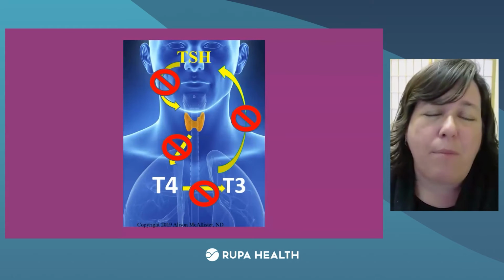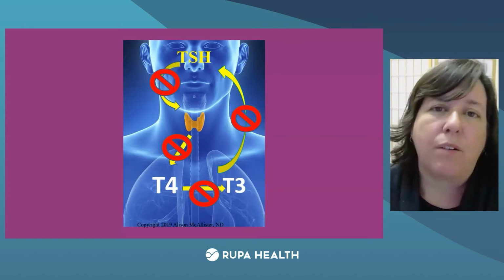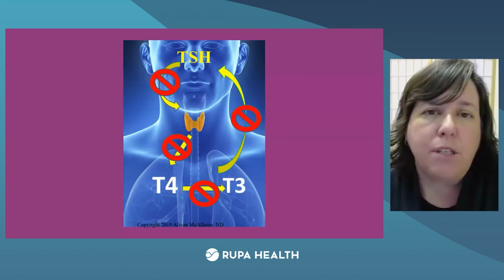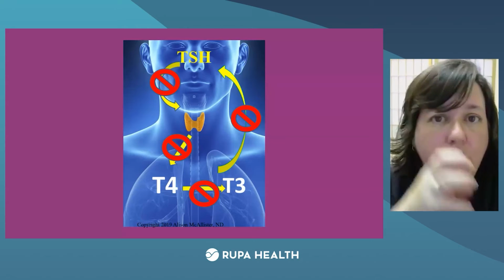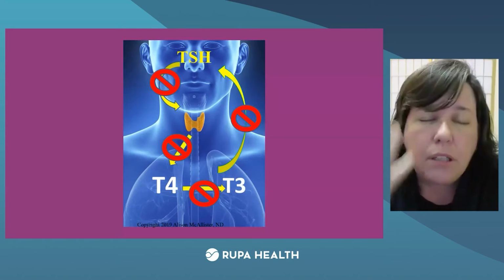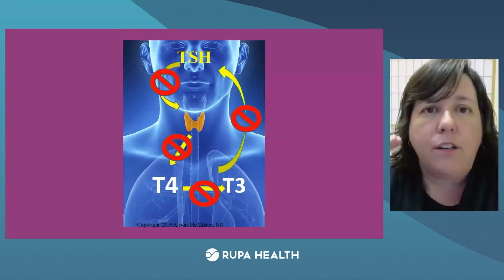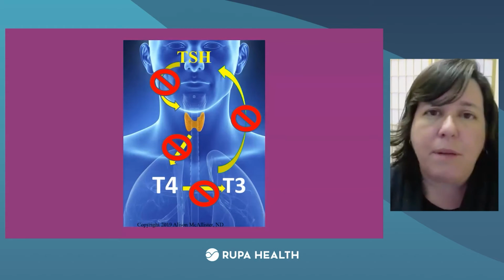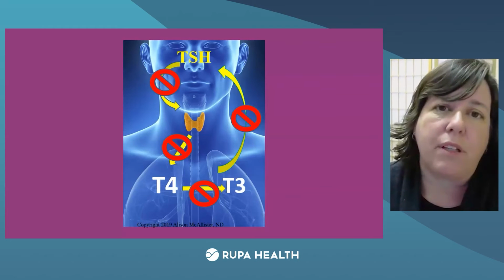So we can have problems with thyroid anywhere along these places, right? Because it even becomes more complicated. The pituitary is also taking T4 and converting it into T3 with completely different non-nutrient dependent pathways. It is possible for your brain to be perfectly happy and your body to be perfectly miserable.